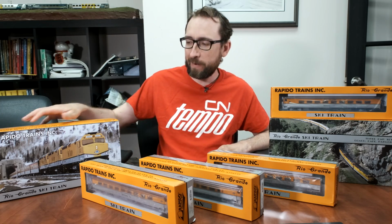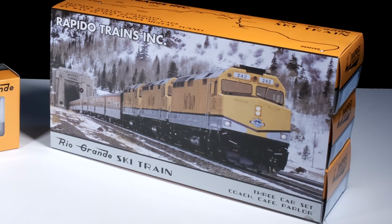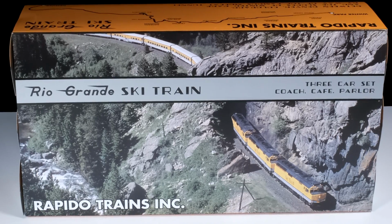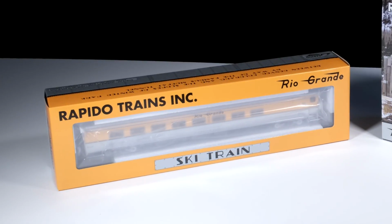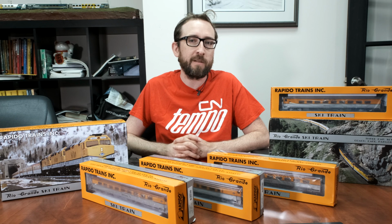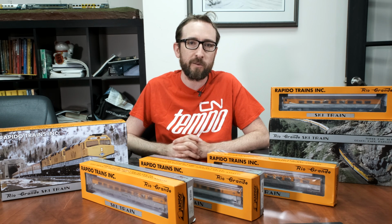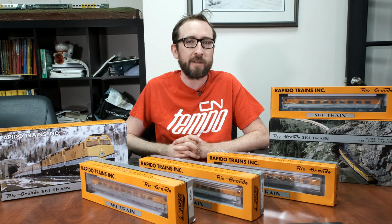So as you can see, we've got our fantastic packaging here. We've got the 3-packs, with beautiful ski train graphics done by our own Josh. And of course, you've got the single cars as well. These will be available in stores. There's one exception. We've got an exclusive 3-car set that's been done for Spring Creek Model Trains out in Nebraska. So give them a shout. We've got their exclusive set coming with all the rest of them.